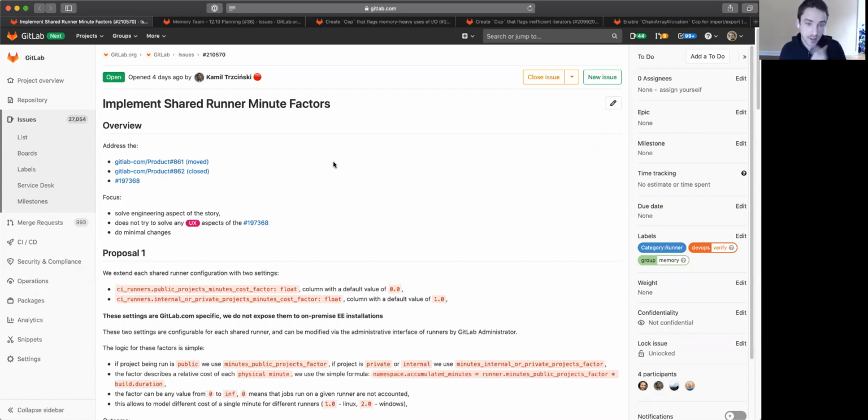The first one is we'll be working to improve how we calculate the minutes and how those minutes correlate to public and private projects. You can see here we're working on introducing some shared minute factors, which can be applied as a ratio, a kind of multiplier, to tune the cost of what we charge on these different types of groups. That'll give us a little more flexibility in how we manage our public, private, and free services as it relates to CI minutes on GitLab.com. So that's a shorter-term project we're working on.